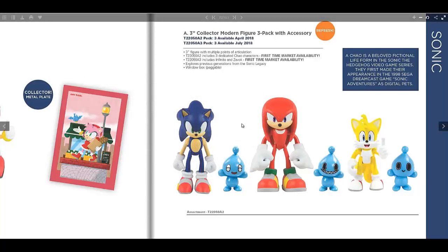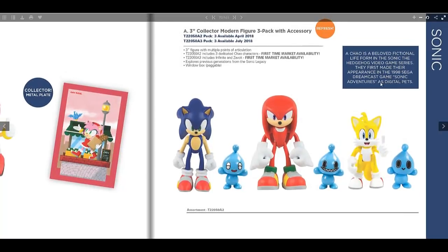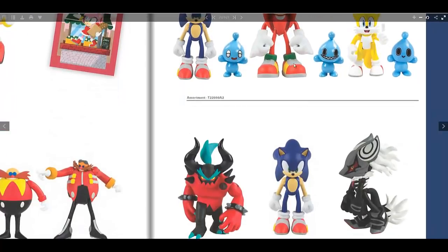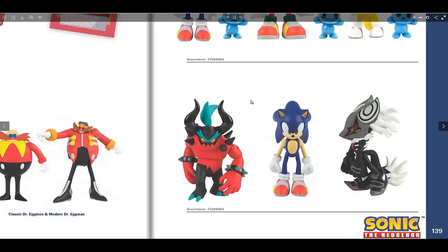But yeah, though if I want this, I probably have to skip the Tails comic pack, but maybe I could get both. I like how they use a description for the chao, since probably some Sonic fans that never grew up with the Adventure era probably never heard of chao before. Well, except for Cheese the Chao. And I was disappointed with the Sonic Forces pack I reviewed. Well, this was probably worth a lot more than that.